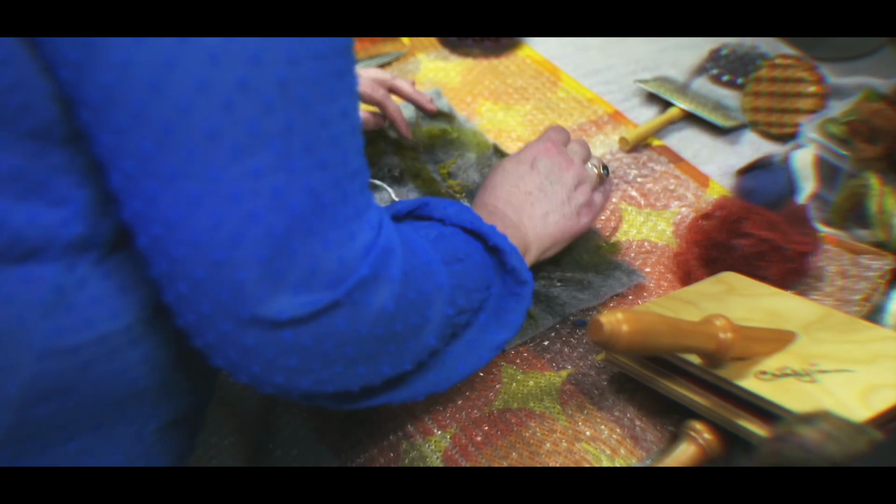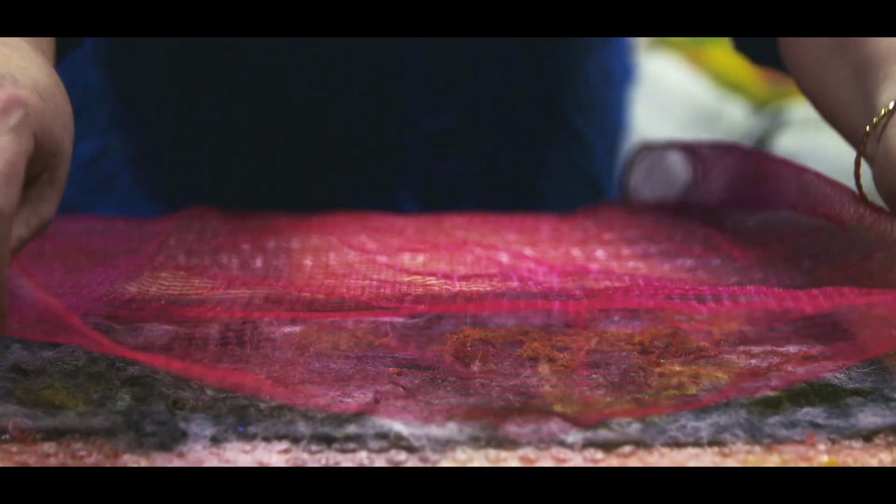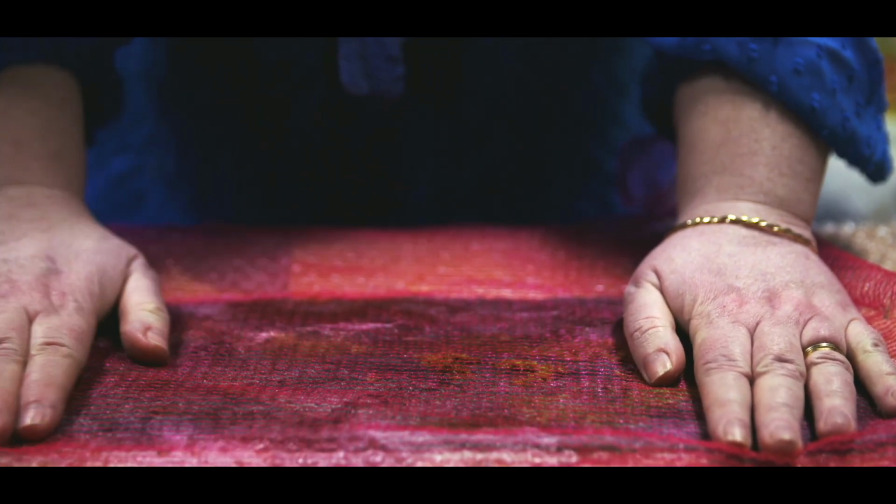So I begin by laying down my wools, and I'll come along with found pieces of material that just gives it more of an edge and more of a texture. When you use water and soap and friction, it becomes a solid fabric, and then I'll stitch into that or embroider or embellish onto it as well.